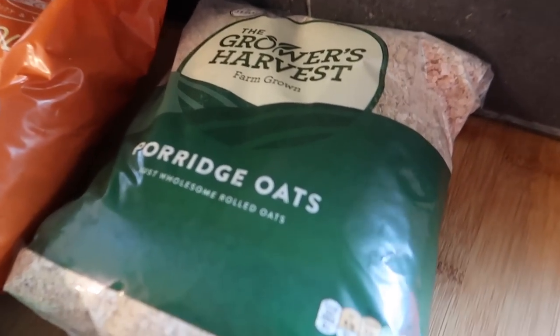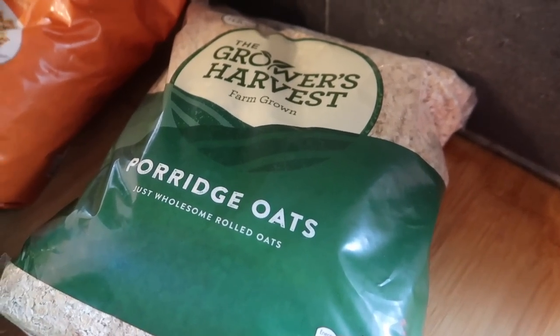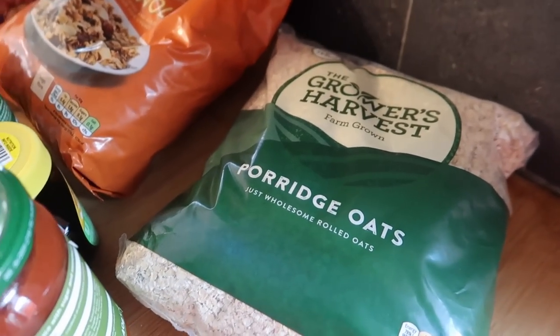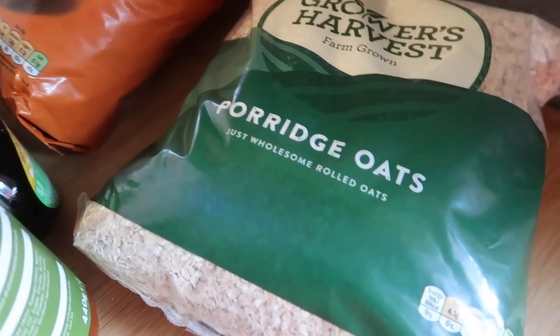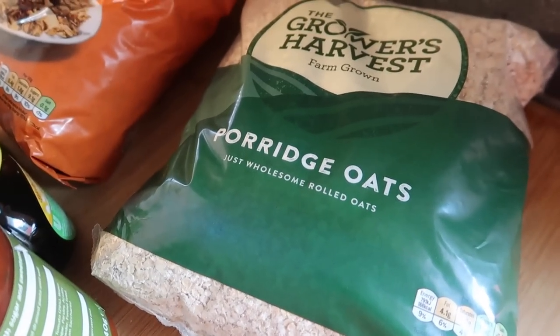Got some porridge oats, because we eat a lot of porridge. A little tip that I've got as well is I really like banana porridge. I have a scoop of protein powder, porridge, and a banana. But for some reason, every time I buy bananas, unless I have porridge, they just go brown and I end up freezing them. So I thought instead of having a freezer full of them, I'm going to use up all the ones out of my freezer.